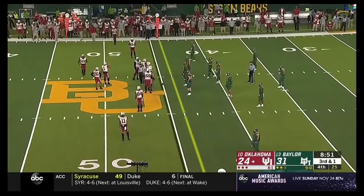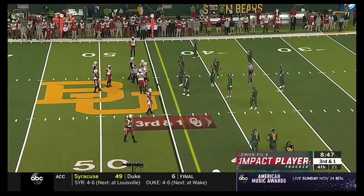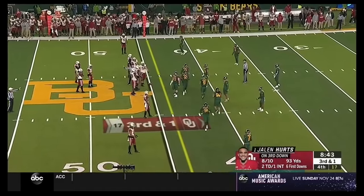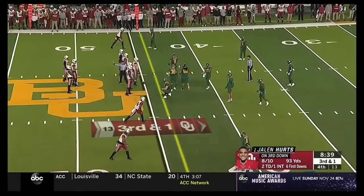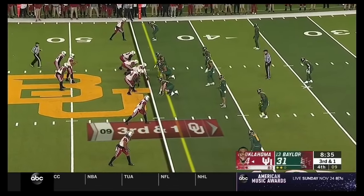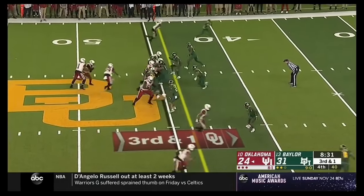Oklahoma with another 3rd down. They are 10 for 15, 10 for 15 against this outstanding Baylor defense on 3rd down tonight. They'll go split backs here. They sub, so Baylor taking their time to sub. Stevenson and Brooks are the backs this time. And you've got to feel like the way his defense is playing, this Lincoln may go for it on 4th.